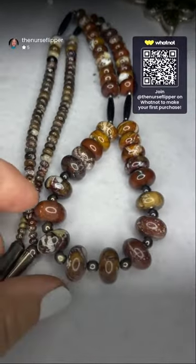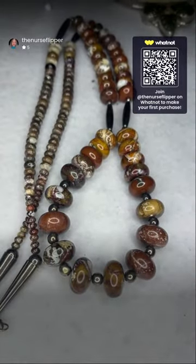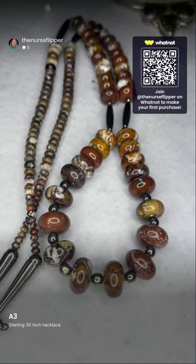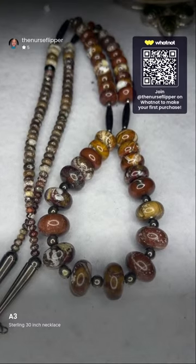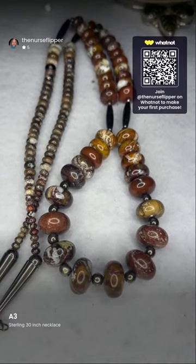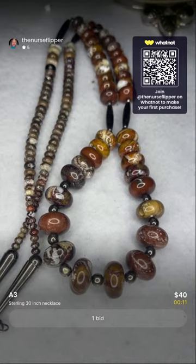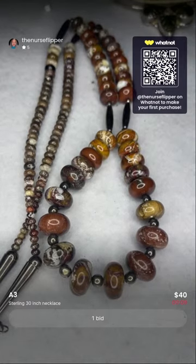Pretty, pretty Jasper. Let me find, this one is in here somewhere. And this one, let's start it at 40 for 15 seconds. There it goes. Yes, it's really cool with the uneven beads, because most of the time you see them perfectly symmetrical, but that one is totally uneven.